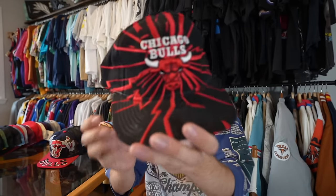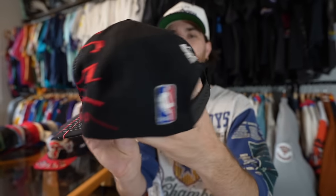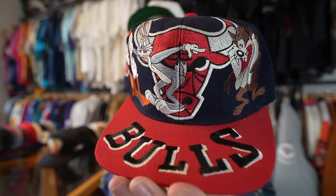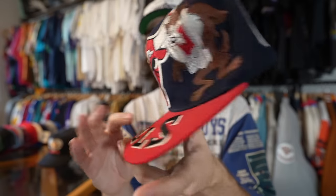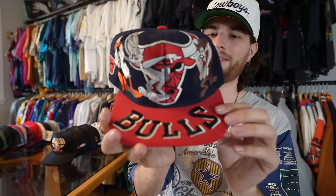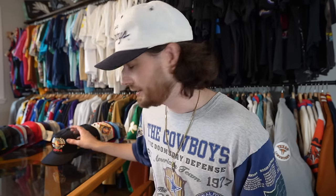Now I have this Chicago Bulls, bam, shatter. Nice little lightning, crazy back hit. I love this hat as well. And then I got this bootleg NBA Looney Tunes Chicago Bulls snap that is embroidered on the brim. It is dumb, the amount of threads in here. It looks like this guy is playing basketball with a broken arm in a cast. This one was nutty. I paid up for this, $70. Man, I hate to do that, but some hats you gotta shell over some shillings for, if you will.